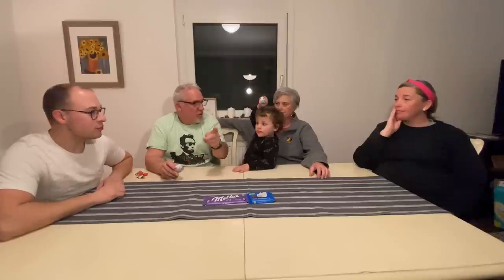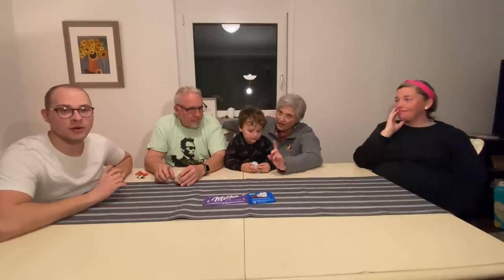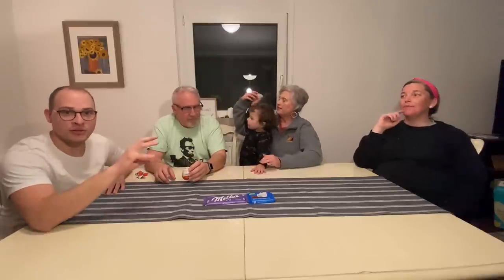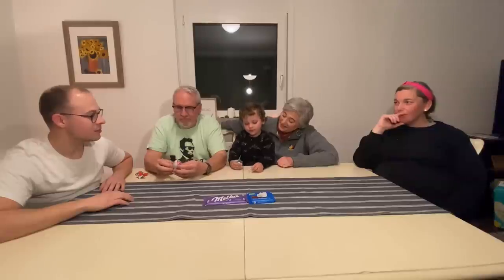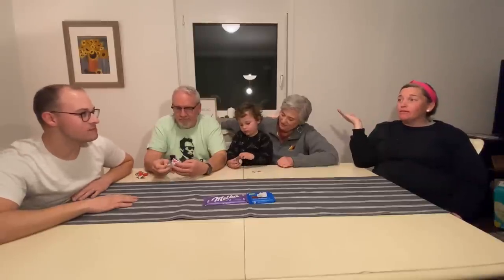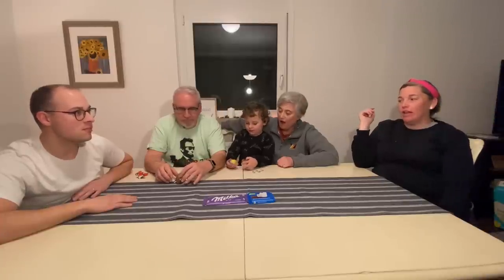Okay, so next we're going to try the Kinder Egg, which is probably one of Griffin's favorite treats here in Germany. Every time we go to the grocery store, they place them right next to the cashier. So every time we check out, he sees the Kinder Eggs and he wants to get one. Let's try. They're cheap, like 59 cents.